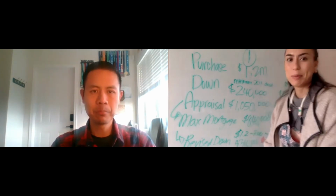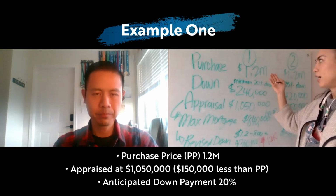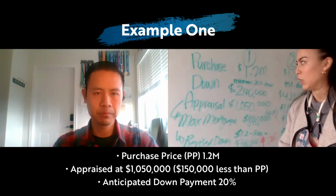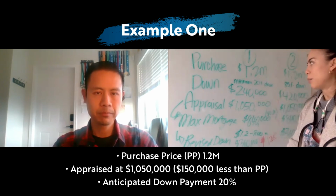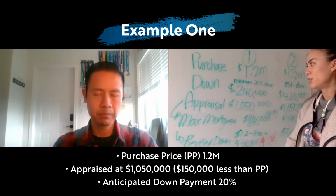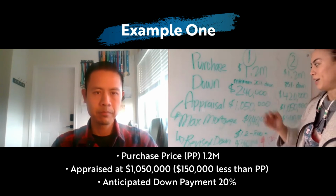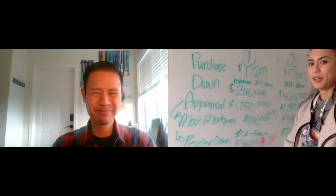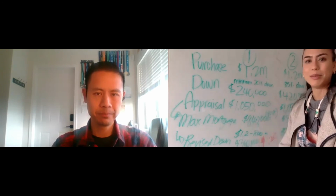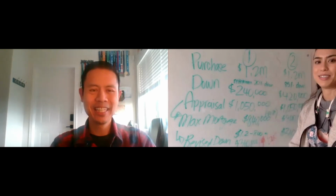So if an appraisal comes in low, in this situation here, you have a purchase price that you've agreed to for $1.2 million. Minimum down payment on this, so 20% minimum down on 1.2 is $240,000. Now, appraisal comes in at $1,050,000. So that's $150,000 lower than your purchase price. But you purchased subject free, so you have to go through with it. So, Jon, can you walk us through the rest of the situation so they know what to do?